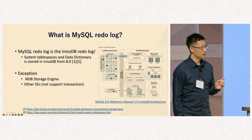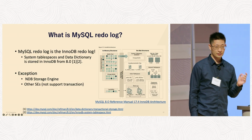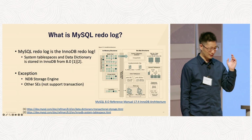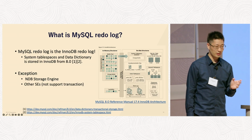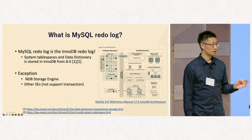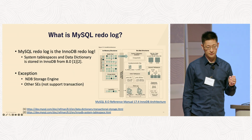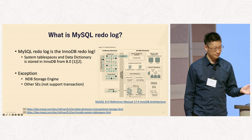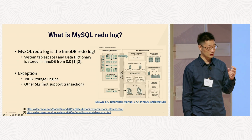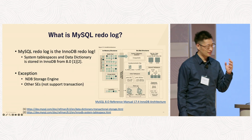Then what is MySQL Redo Log? MySQL Redo Log is InnoDB Redo Log, because from 8.0, system table spaces and the data dictionary are fully managed by InnoDB. But if you use a storage engine other than InnoDB, that's an exception, because the InnoDB storage engine has its own Redo logs. But this is my wild guess, 90% of users are using InnoDB, I guess.